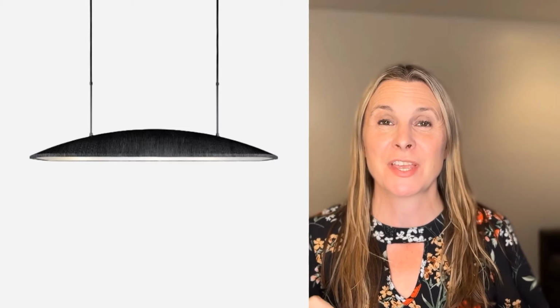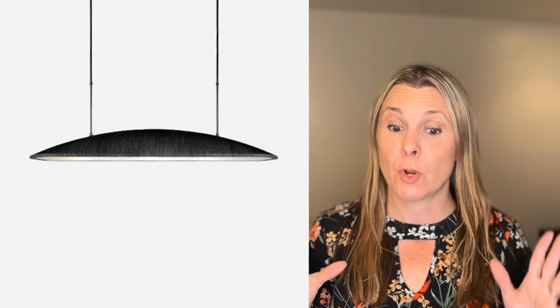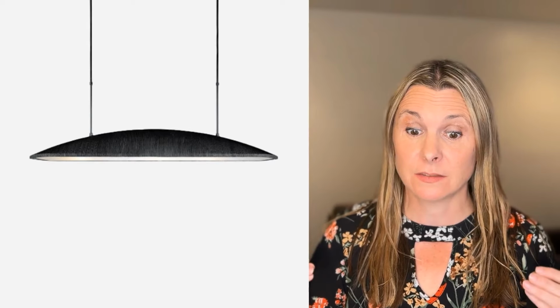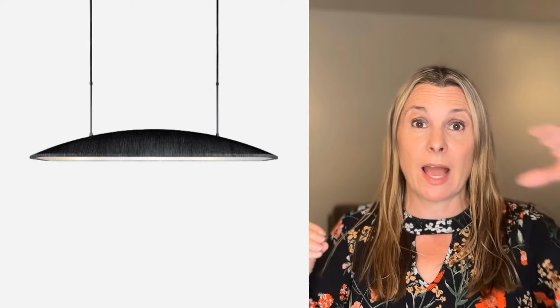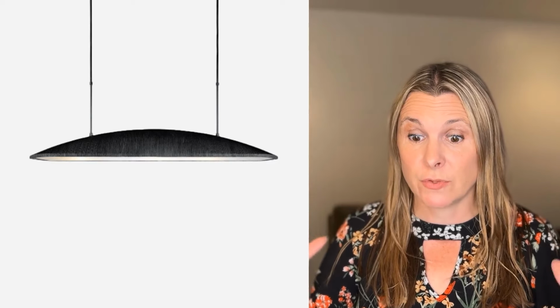Next, I wanted to show you guys some of the lighting options that she has. So one of the chandeliers is a very minimalist chandelier called Utopia. It is a large linear pendant style chandelier, and it's a very minimal kind of black shape, very sleek, very modern looking, for $2,490.